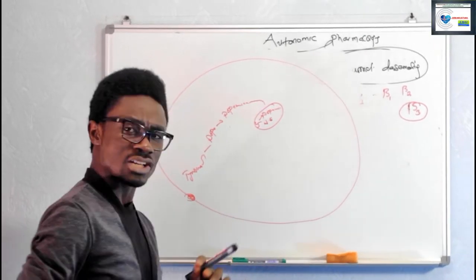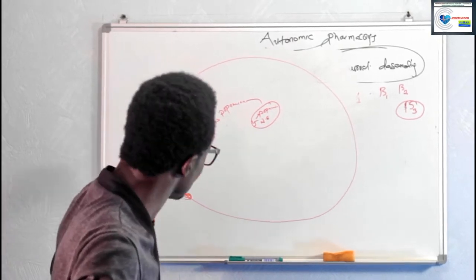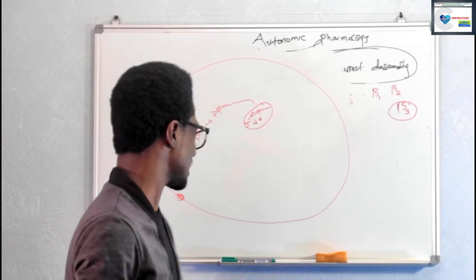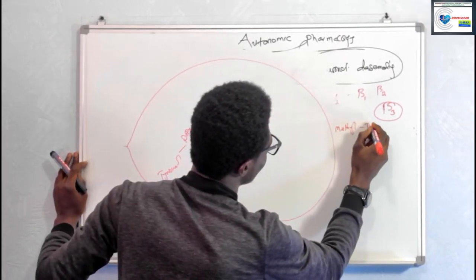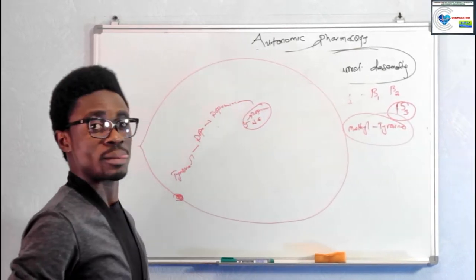So there are some drugs that actually utilize all this mechanism in order to bring about their pharmacological effect, you understand? And the first drug I would like us to look at is methyl tyrosine. We have a drug called methyl tyrosine, guys. So how does this particular drug work?